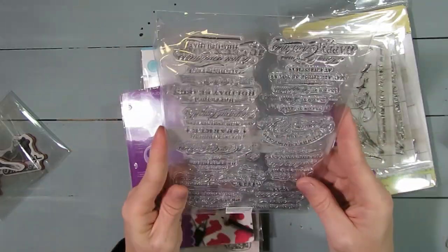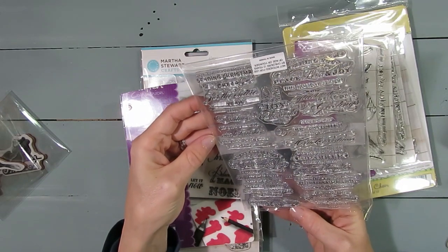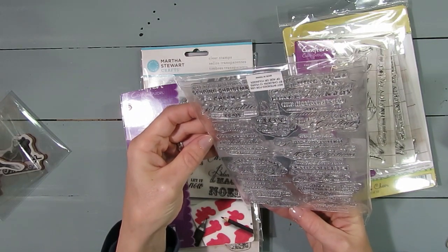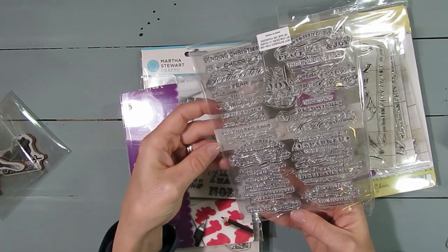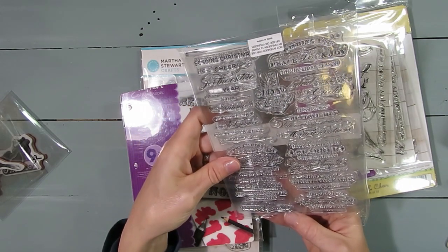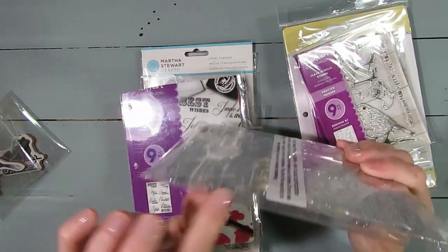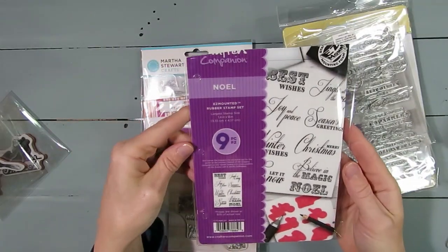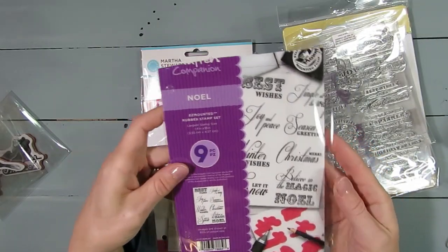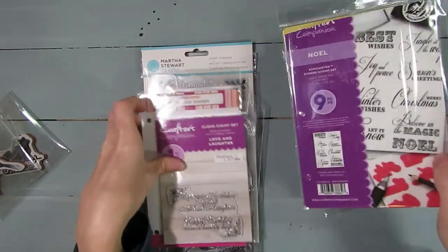And then here's some really nice Christmas sentiments. I'm not going to take them out. But there's 2 sets in here. But like joy to the world, season's greetings, sending you best wishes for Merry Christmas, happy Christmas, sending love to you and yours this holiday. So some really nice sentiments, and there's two sets of stamps in there. Another Christmas one, this one's called Noel, and you can just see the nice script writing on those ones.